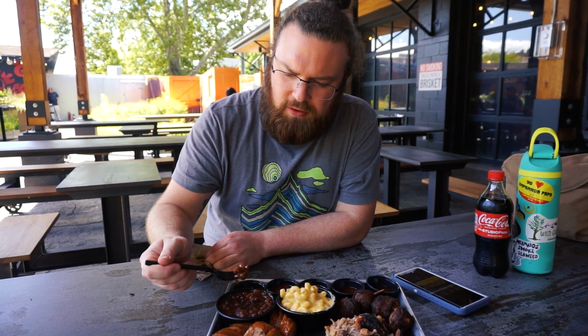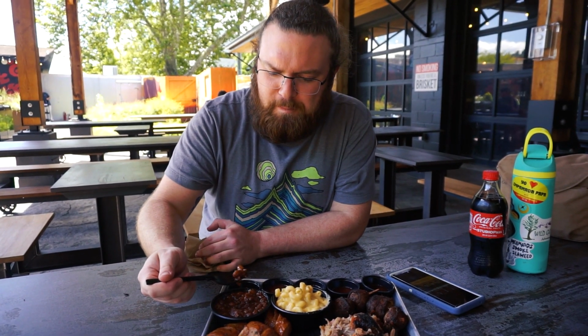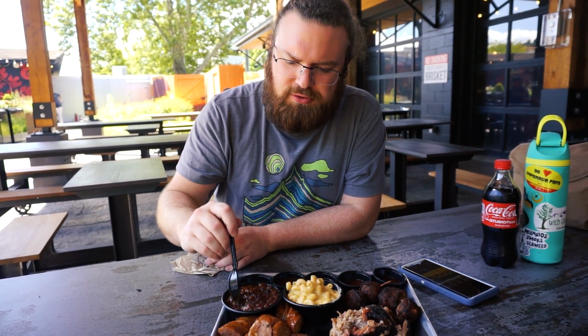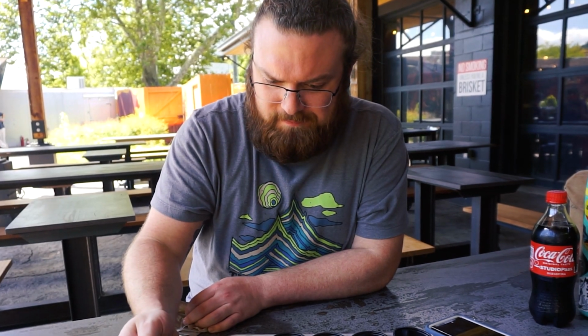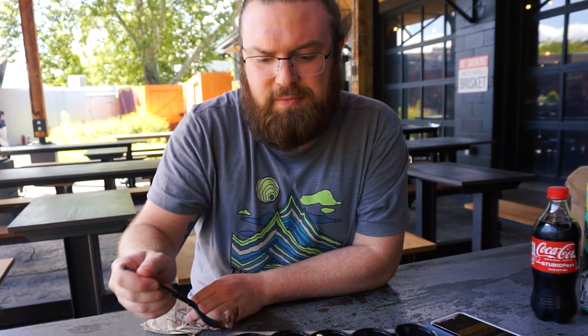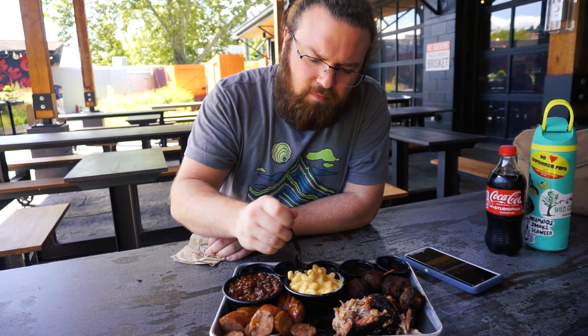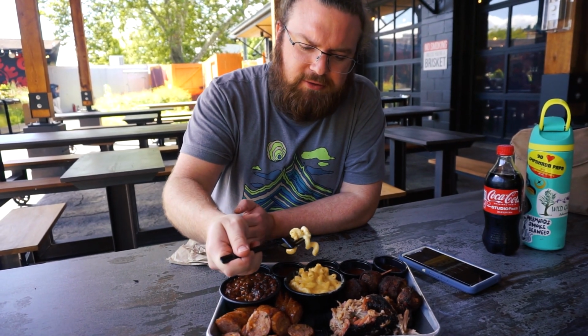So first we'll start with the barbecue baked beans. My mouth is literally watering. It's really good. It's got a good tang to it. There's big chunks of pork mixed in there as well. Like, look at that. That's a piece of sausage just sitting out in the beans. It's really good. It's got some kick to it, but nothing too bad. All right, mac and cheese, a local favorite.